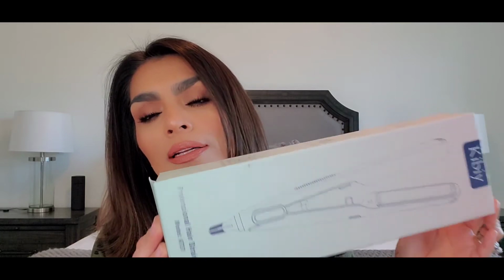I'll be right back. So the next product I want to talk to you about was sent to me as well. The brand is Kibiy, I believe, and you can get this also on Amazon. They have a few different types of hair tools. This particular one has a pretty unique plate design.